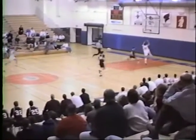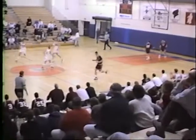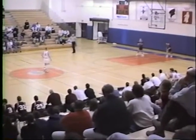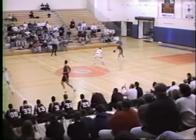Here's a baseball pass ahead to Kenny Larson. Appleton West with a cherry pick bucket. Larson lays it up and in. 4 points in the ball game for Larson, 39-26. 4.5 minutes left to play in the third quarter.